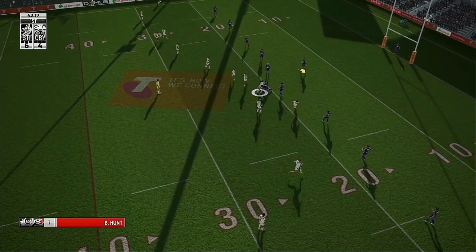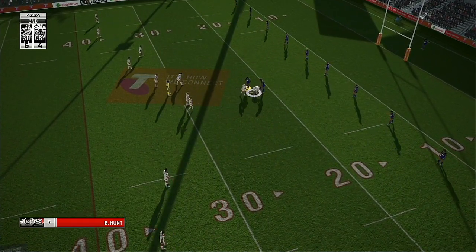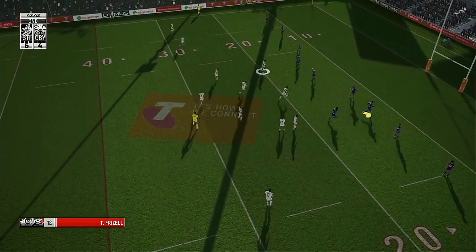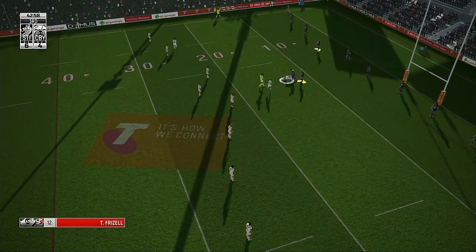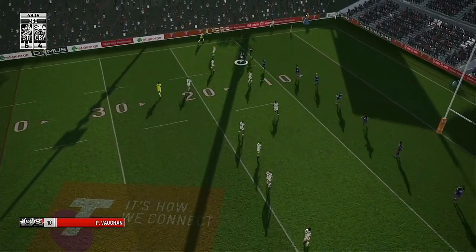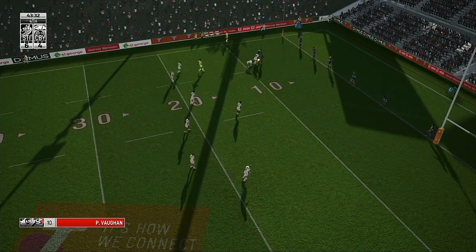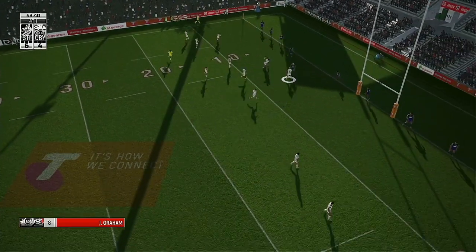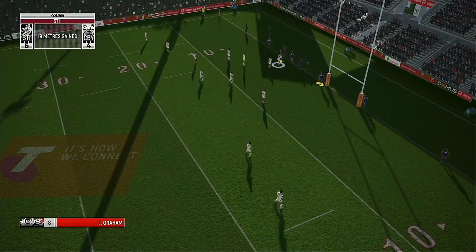Hunt. He finds the accelerator. Real force in this defence. Frizzell. Snappy pass. Widder. He's held there. It's tackle four. Frizzell. That's tackle five. Markers lock in.